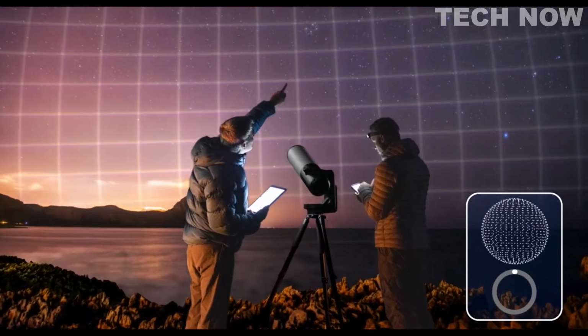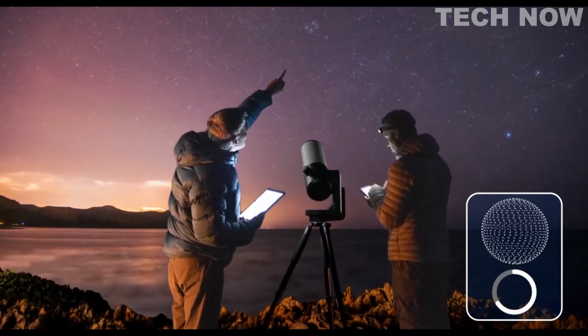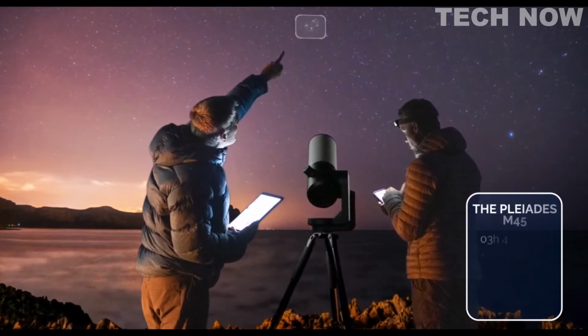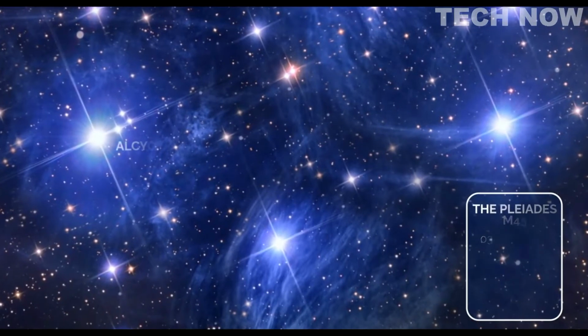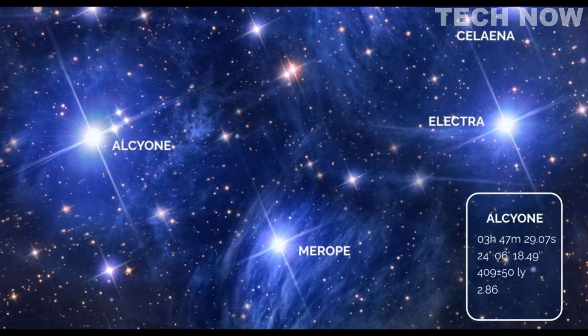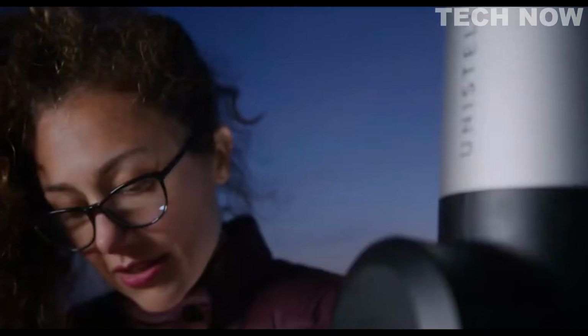Unistellar's autonomous field detection algorithm uses an internal map with tens of millions of star coordinates to accurately identify any object in the telescope's field of view. Point at objects in the night sky automatically, making it easier to find targets. Get information about what you're observing, like distance from the Earth, size, or age.